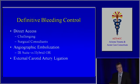But bleeding control, we've talked about a little bit now. It certainly can be somewhat challenging, and depending on where the wound is, there may be a role to have your surgical consultants help out. We have 3 different services that cover facial trauma, and they're really a big help in these kind of patients. It sort of is an exciting challenge for them, and they hop to it. And that being said, more often than not, angiographic embolization is the way to go with these people.